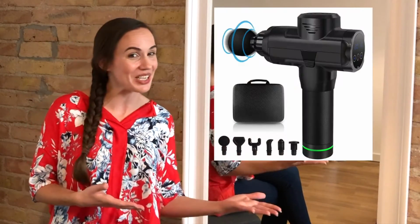So your own body is a wonderful tool, and you can get a little bit creative in terms of how you might think about using it to, again, make yourself feel better in certain painful or tender areas. Now, on the other side of the spectrum are more sophisticated tools like maybe massage guns, which personally I am saving up for. I would love to get my hands on one of those.